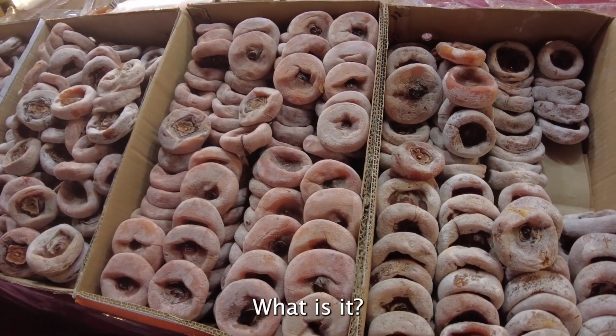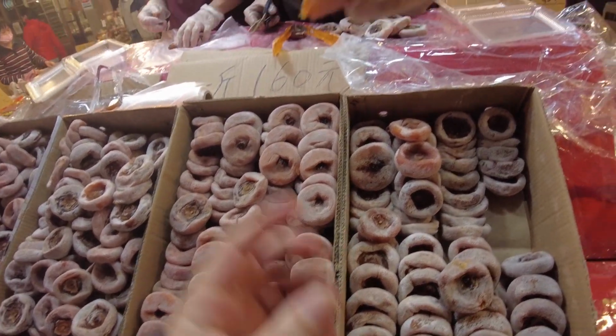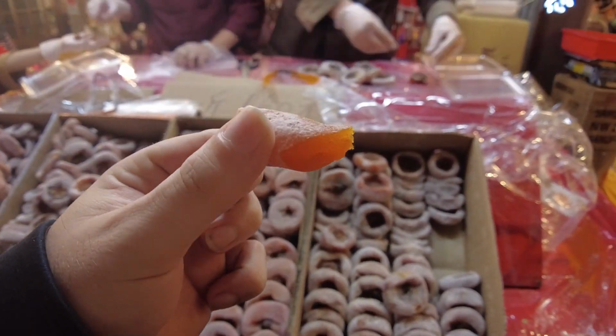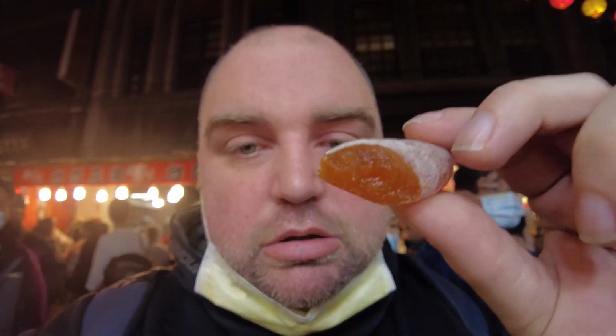What is it? 吃什么? What? Try. So I got this to try. It's sticky, whatever it is. I'm going to try this. I don't know what it is. Maybe someone can tell us.